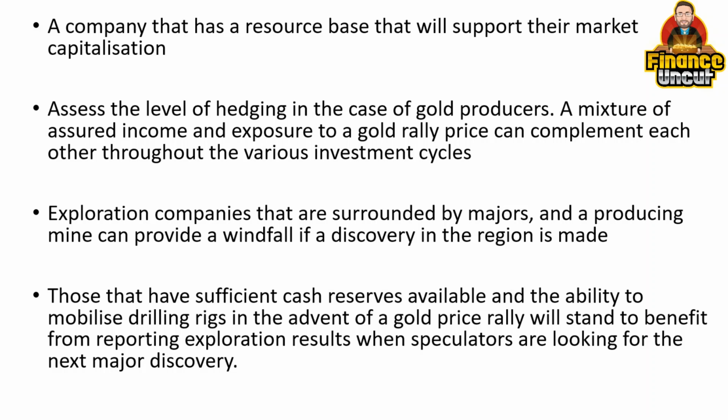Exploration companies that are surrounded by majors and a producing mine can provide a windfall if a discovery in the region is made. And I've certainly got a stock that, from when I bought it, has gone up fourfold, and it is right next to a big producing mine.